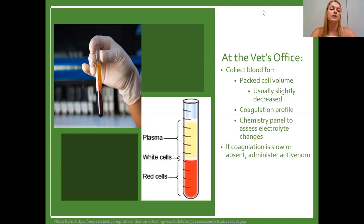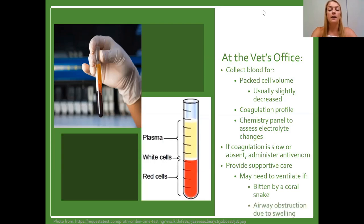And if coagulation is slow or absent, it would be a good time to administer antivenom. And then at that point, they'll also want to just provide supportive care. They may have to ventilate your patient or your pet in the event that they were bitten by a coral snake. Remember, we said those neurotoxins can cause respiratory depression. Therefore, they're not breathing very well. So we put them on a ventilator, which will help them breathe. Or if they got bitten in such a place that's causing an obstruction to their airway. So if they were bitten on the nose, if it's a horse that can't breathe very well, we might think about it then. Or if we have some sort of canine patient that's struggling to breathe, we can go ahead and ventilate them as well.